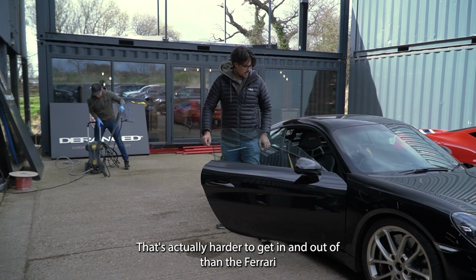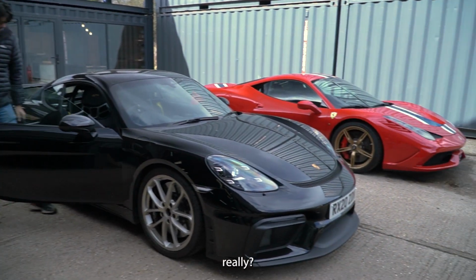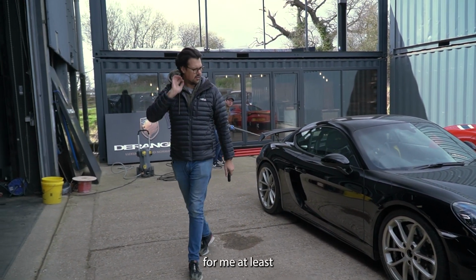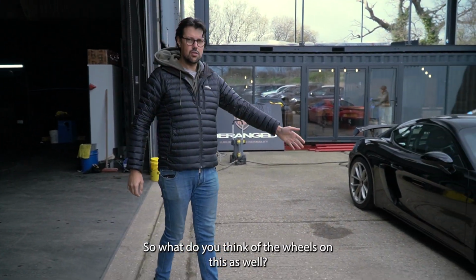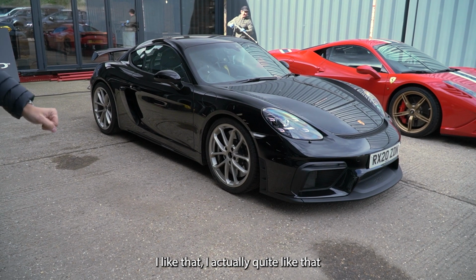It's actually harder to get in and out than the Ferrari. Really? For me, it is. Tall people problems. So what do you think of the wheels on this as well? I like that. I actually quite like that.